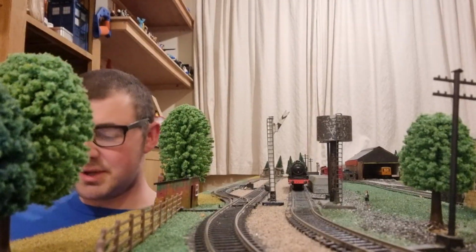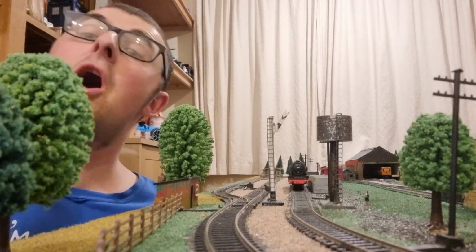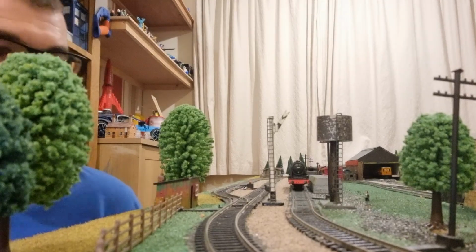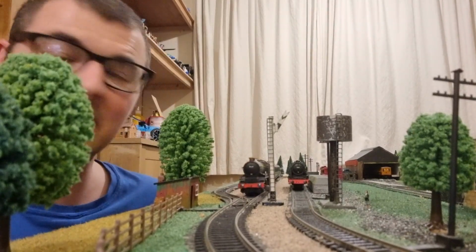Now we're on to the disadvantages. First, it's expensive as fuck. First you have to get the train set. Mine was, what was it, 82 quid, 85 quid? Can any of you remember? Let me know in the comments what it was.